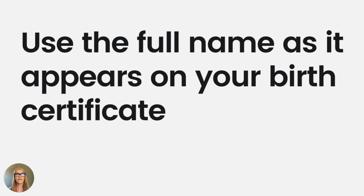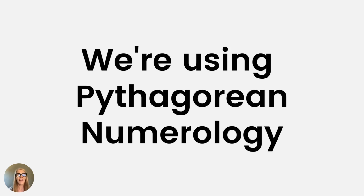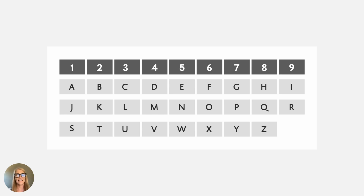We're going to use the full name as it appears on your birth certificate. As a reminder, you are learning Pythagorean numerology here. This comes from Pythagoras. There are different kinds of numerology, and yet this is what we're going over today. Here is the basic chart for how to translate the letters of the alphabet into numbers. We translate 1 through 9, and then, like an old typewriter, we go back and give each letter a numerical value.